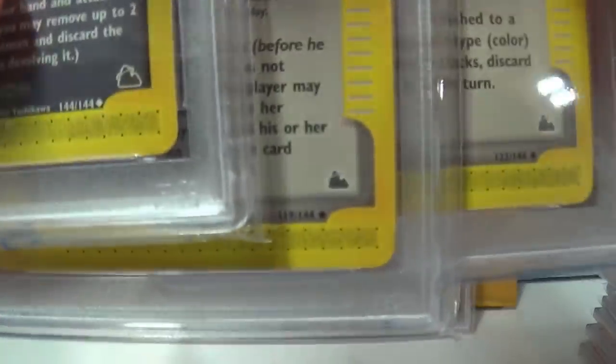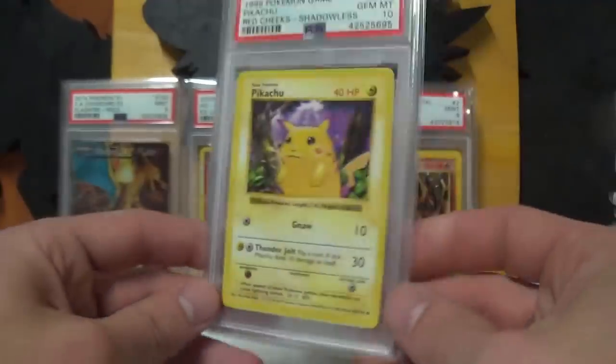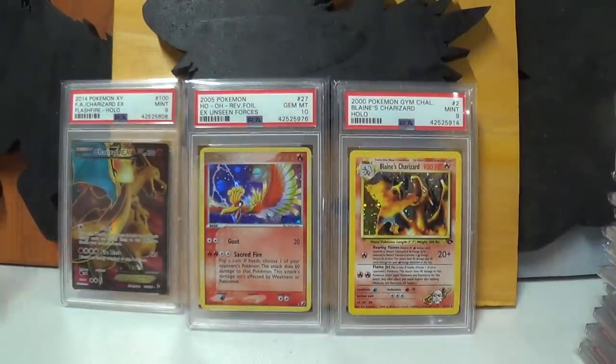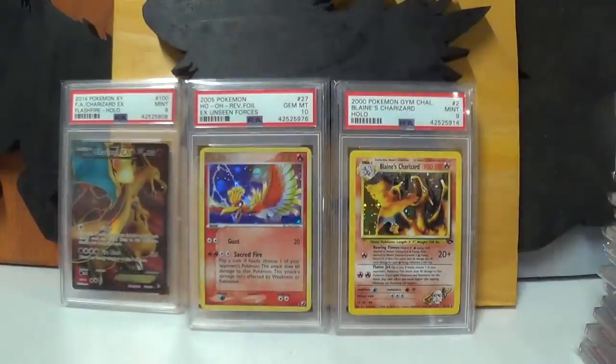And they all have the gray mountain. In which if you compare it side by side with an actual Skyridge card, it's really pronounced. We've got a Gem Mint 10 Red Cheeks Shadowless Pikachu. Then we've got an 8 with the Red Cheeks Shadowless Pikachu, but it's also a first edition.